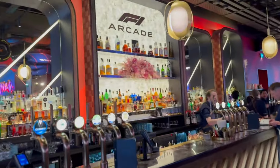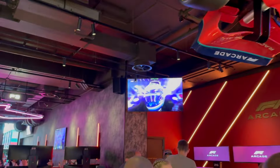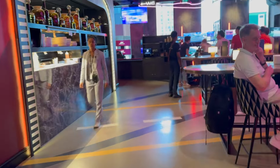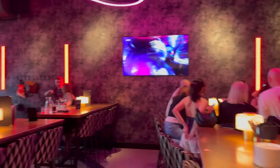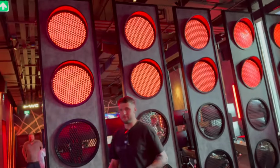This is the bar area. Looks pretty nice. And then we've got the Alpine Formula One car hanging upside down on the ceiling, as you do. I don't actually know how many simulators we've got, but there's quite a few dotted about. We've got a race going on here. Got the five red lights. Looks like a Grand Prix just finished here.